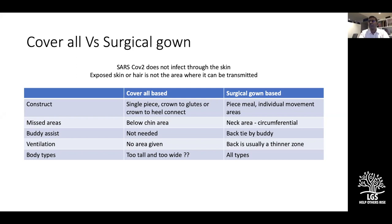Now, there are no ventilatory areas in a coverall. It's completely stuffy to wear that for a long time. And nurses are now wearing it between 9 and 12 hours, which is really tough. And we found that it's very difficult to get coveralls for very tall individuals, some doctors, some nurses, and really wide individuals, most of them doctors. So we had to evolve another one.